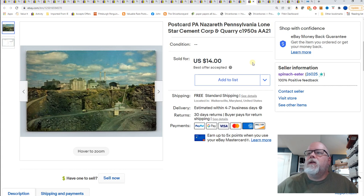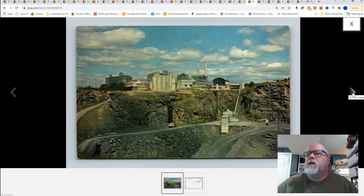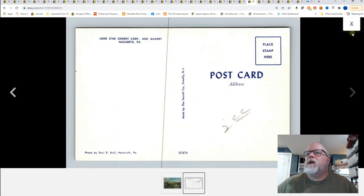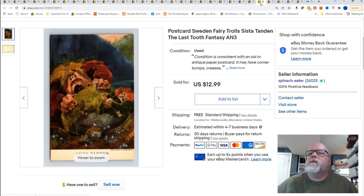Nazareth, PA, Lone Star Cement Corp and Quarry, 1950s. There's that one. Oh, look at that. Nice big line down through the back. $14 on a best offer.